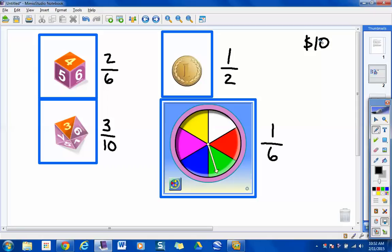For the die up here, the 6-sided die, I gave you a 2 out of what chance here, guys? 2 out of 6 chance. How about the coin? I'm giving you a 1 out of 2 chance, okay? On this 10-sided die, how many chances did I give you? 3 out of 10. And finally over here for the spinner, I'm giving you a 1 in 6 chance, okay? The question is, what's the probability that somebody's going to correctly get all 4 of them right?